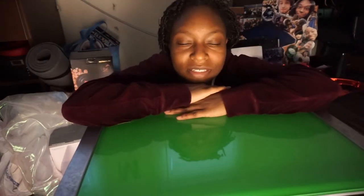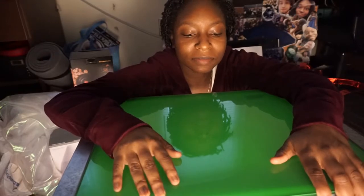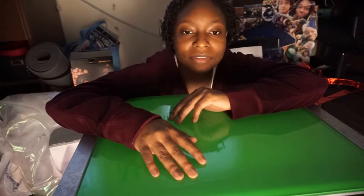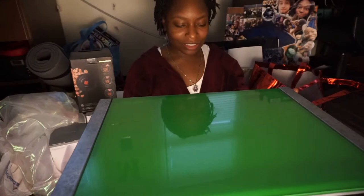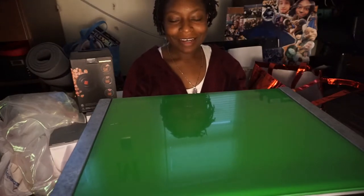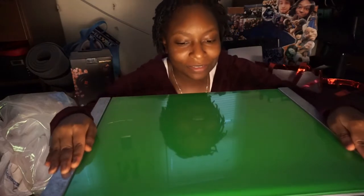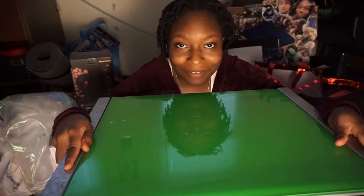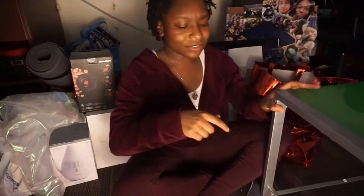What I'm going to do with it is set stuff up on top of here, like my crystals and my statues and stuff. It's just an end table I got at Goodwill. It's a hideous green. I'm probably going to try to change this color somehow, but this is what we have right now. This was literally $8 at Goodwill.